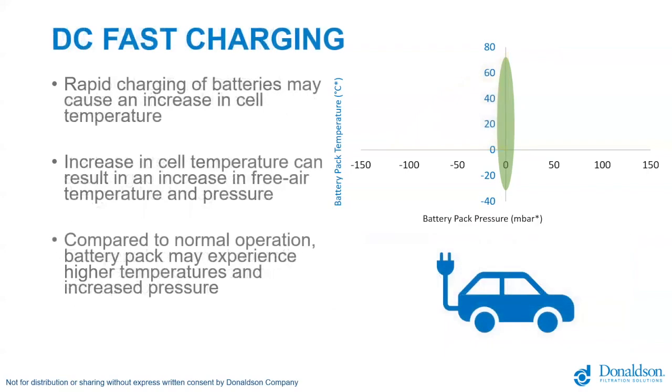Up next is DC fast charging. DC fast charging is rapidly charging the battery pack in a matter of minutes instead of hours. Now, as we rapidly charge these batteries, the cell temperature could increase. And with the increase of the cell temperature, it would increase the free air temperature and pressure around these battery cells. Compared to normal operation, we would see a spike in both temperature and pressure outside of that normal operating window.